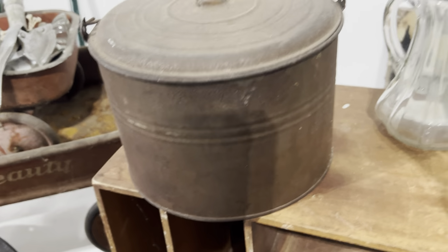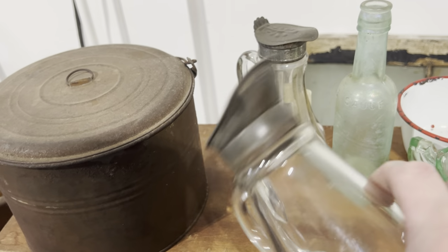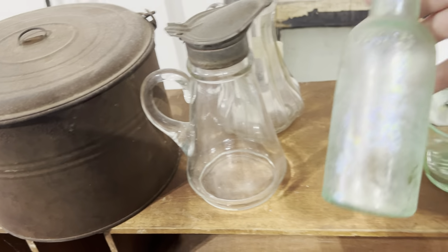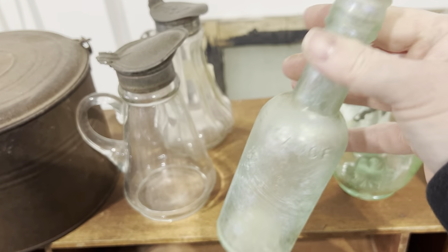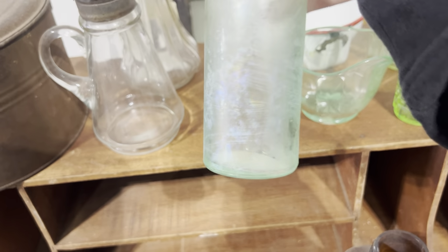They don't need their lids, but then I did find two syrup containers with the fun little aged metal on the top, just in that clear. And then, you know, I have a collection of this color of blue on one of my shelves, so this is a size I don't have. So I thought that was neat.